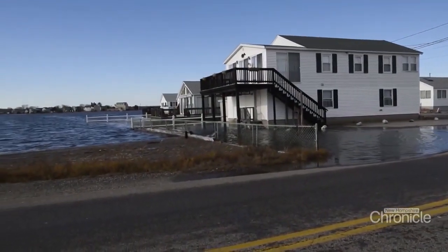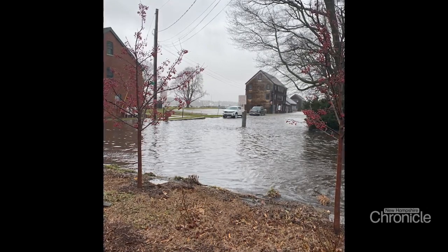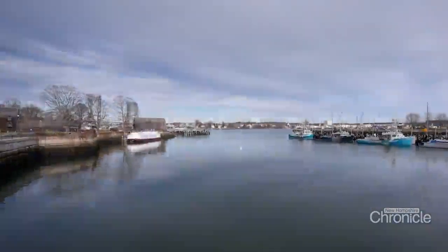In big storms or at a really high tide, like a full moon high tide, we'll have water come into people's basements, we'll have water come over seawalls here and there, flooding parking lots. Mainly it's when it's associated with a big storm that we have a problem. Parts of historic Portsmouth exist in a floodplain, more susceptible to high tide and storm surges. And those surges are getting worse.